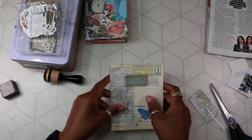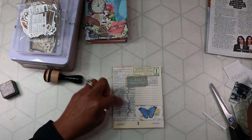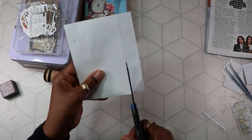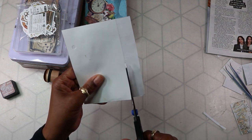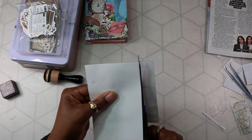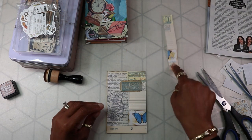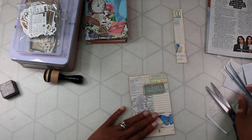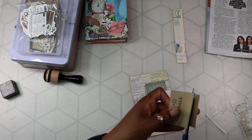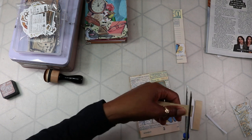I have to cut some of it off, but that's okay. I'm good with that. That's a map that we don't need. We've got a map here. Let's just cut this off and see what we're working with. Okay. All right, we've got this piece. I'm keeping that. That's good. I like that very, very much. Actually, should we just take it all off?